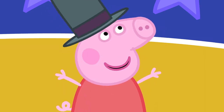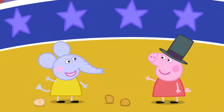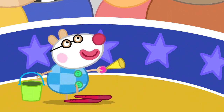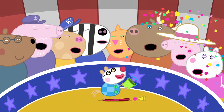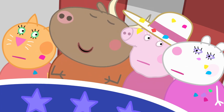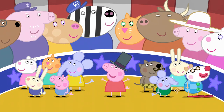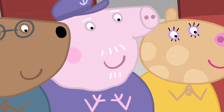See Emily Elephant juggle potatoes and an egg. Now laugh a lot at Pedro Pony. He's a clown. Stop laughing. I haven't done the funny bit yet. Ah! That was the funny bit. That's what I call funny. Thank you. That is the end of my amazingly impossible circus. Hooray! That is the best circus I have ever seen.